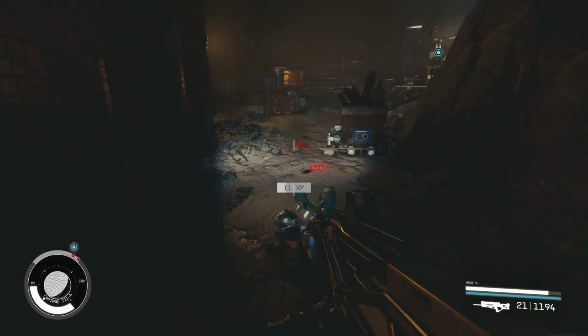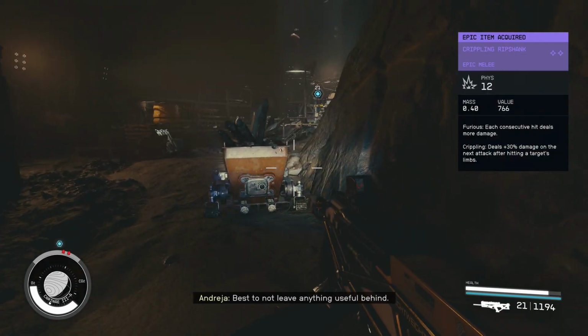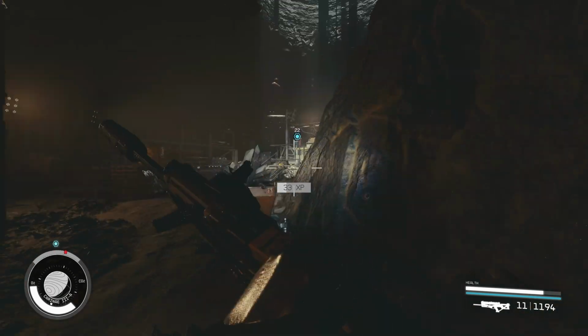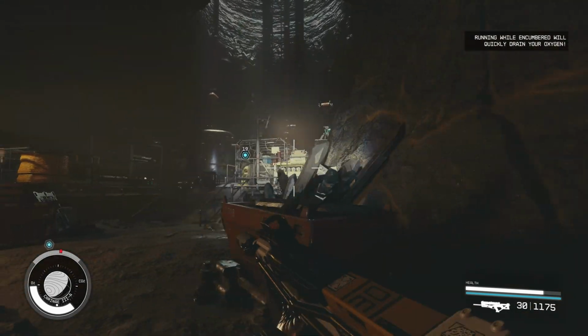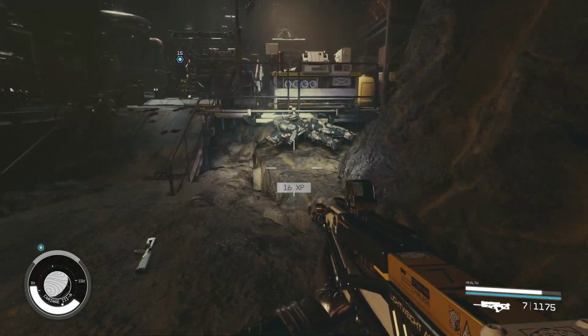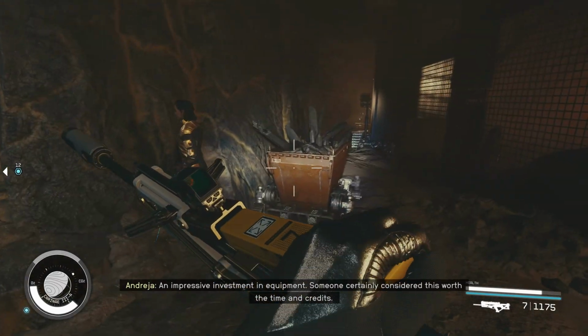Level 5 dude, what you doing? Crippling grip shank. Best not to leave anything useful behind. How is level 5 have a better weapon than these higher level dudes? An impressive investment in equipment.